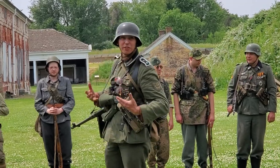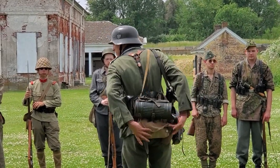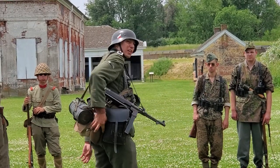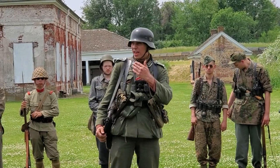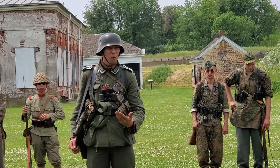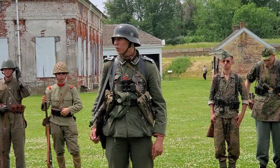This is basic infantryman's kit. You can see bread bag, food goes in here. This is canteen. Water goes in there. This can on my back holds the gas mask. Adolf Hitler was injured by gas in the First World War, so he was very strict on making sure that the soldiers carried the gas mask and can at all times.